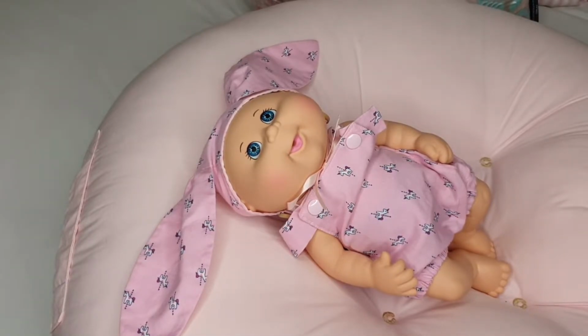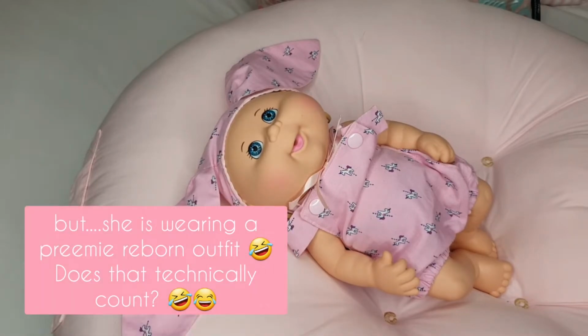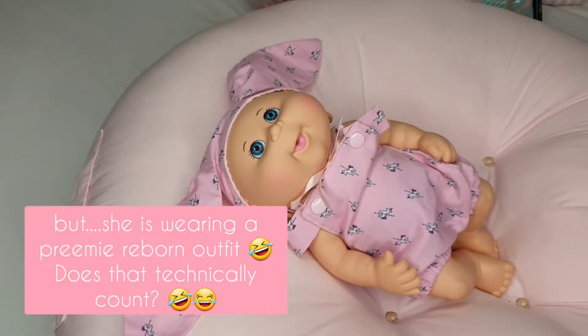It's also hashtag Whatever I Want Monday by D from the Baby Patch. And so we're going to go a little bit different. This isn't actually a little reborn doll. It's a Cabbage Patch doll, and we'll talk about that in a minute.